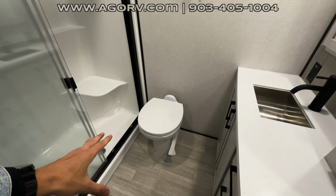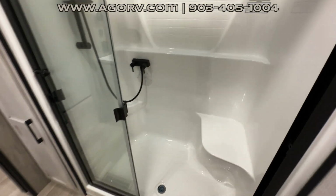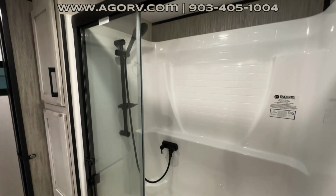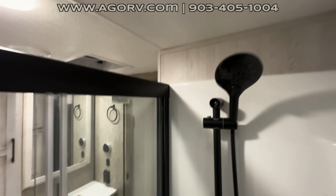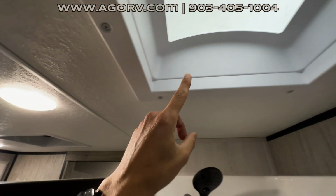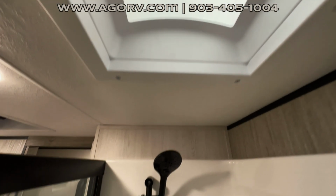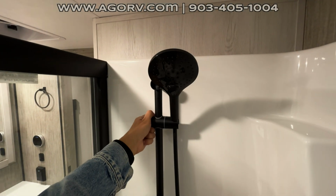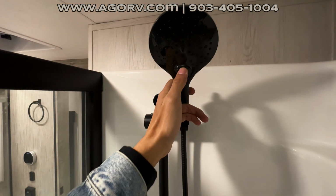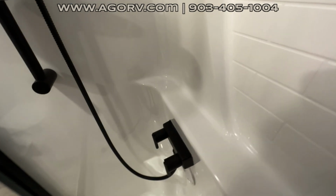You have your porcelain toilet right here, nice space all around that. And then a fiberglass 1-piece shower here with plenty of ceiling height. Oh yeah, this ceiling height in here is at least about 6'5" to 6'6" to this point, plus another couple inches here. So I would say you'd have to be like 6'9", 6'10" to not fit in here. Adjustable height on the shower head. And then this has the on and off switch here on the shower head, so you don't have to turn your water on and off there every time, so you can maintain the temperature.